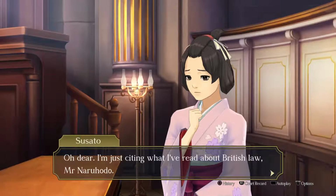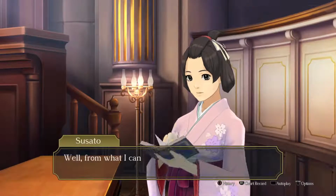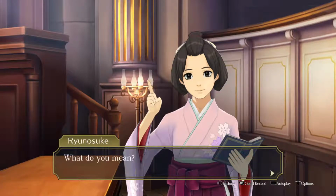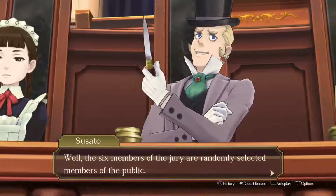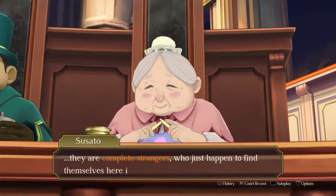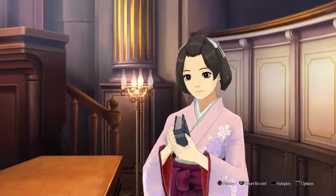Oh dear, I'm just citing what I've read about British law, Mr. Naruhodo. Right, I'm sorry. Do you have any ideas how to make this work, then? Well, from what I can understand, the key to this procedure is using the jurors' own words to make your arguments. What do you mean? Well, the 6 members of the jury are randomly selected members of the public. They may appear to be present to present a united front, but the truth is, they are complete strangers who just happen to find themselves here in the courtroom together. And that's the way to break them down, you mean? Yes, exactly.